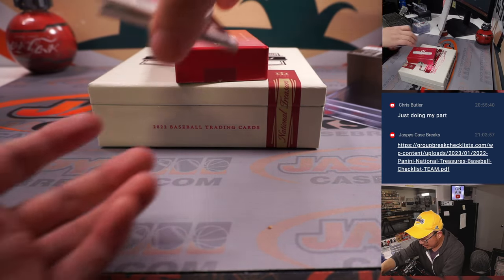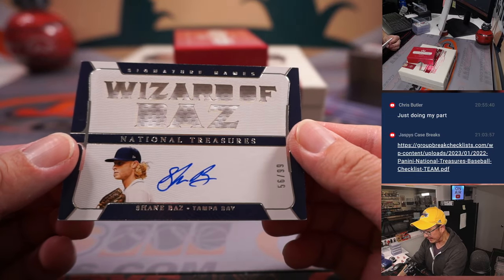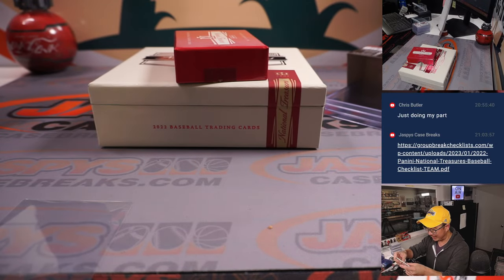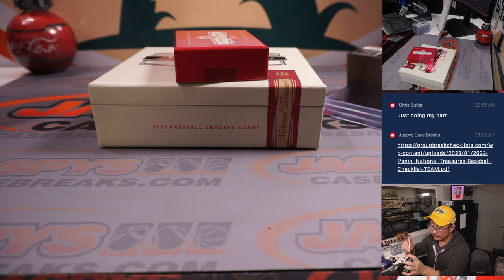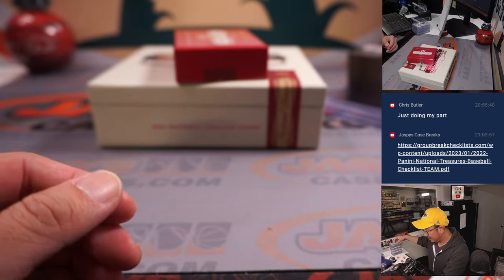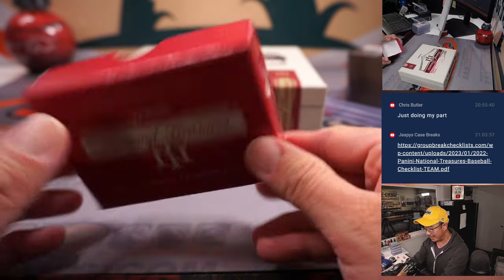And the last one here is the Boz, Shane Baz. 56 out of 99, Wizard of Boz. I see you. Tampa Bay, another number block team. And that goes to 6. I don't think we called 6 out too often. It's for Brian. Nice. And there you go, gang. No randomizers, nothing. Yeah, nice clean break. Nice fun one right here.